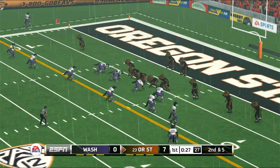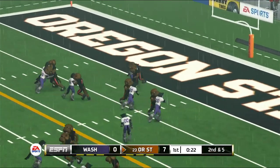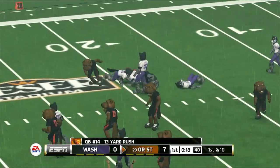They line up at the 6. It's 2nd down. Oregon State up 7 points. That's a great tackle at the 19-yard line.